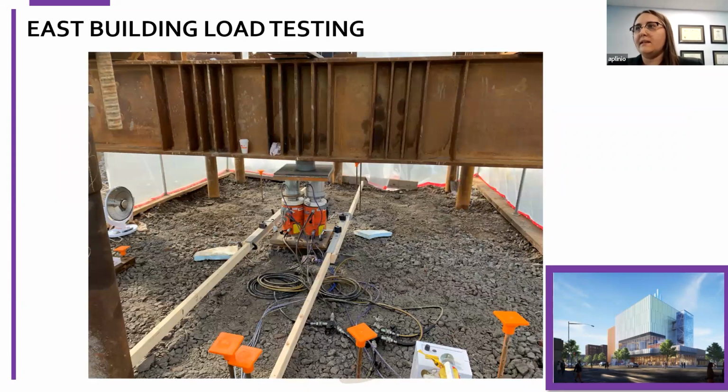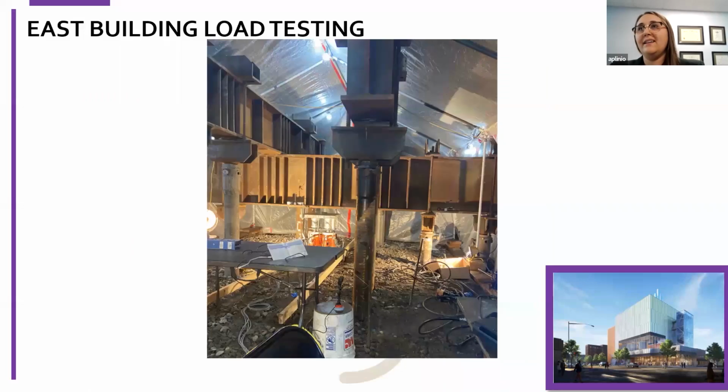It was in the springtime, so we had some pretty wicked fluctuations in temperature. So we tried to keep the frame pretty consistent since we were out there for at least 24 hours. So they actually created a heated tent for us, which I will say was pretty nice instead of freezing your butt off at night. So this is a picture of our load test setup.